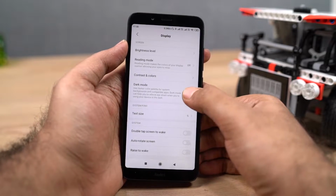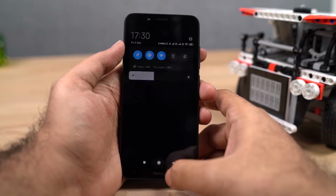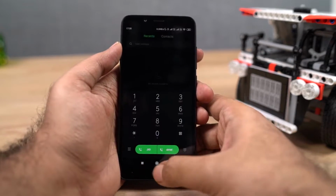Next, we have dark mode. Now this is a new feature in MIUI, and once you enable it, it turns all the UI elements into dark elements. It helps you save some battery and strains your eyes less at night.